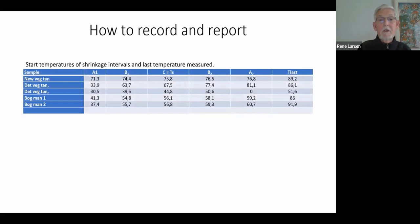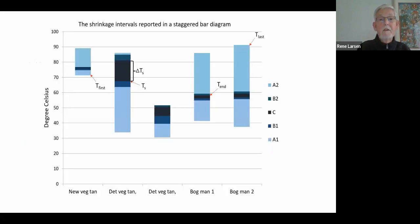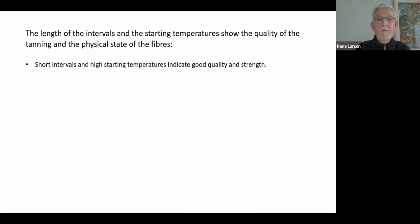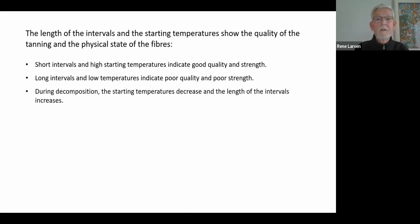These are some examples of leathers and skins which we have reported on, and this is the way we do it in a graphical way. We will turn back to this. And some of the important information you will get by using these methods.